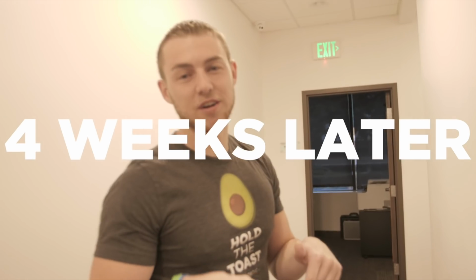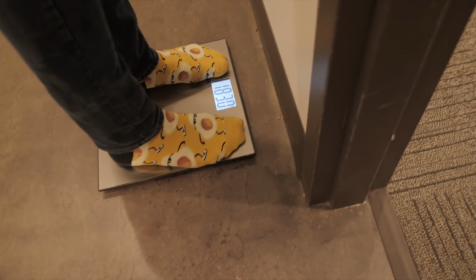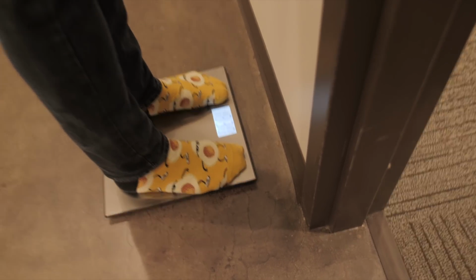Hey guys, day 30 of Carnivore. We're gonna weigh in before we jump on a DEXA, see where we're at. 183, so we're down a couple pounds, so we'll see what happens on the DEXA.